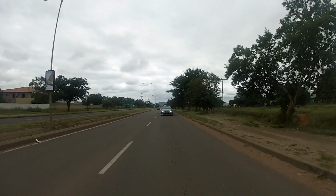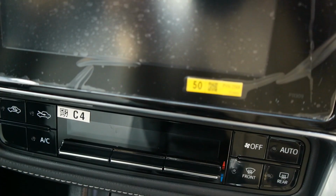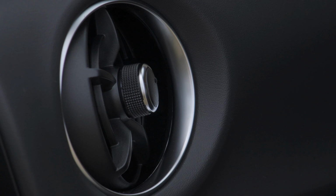And that is something that goes with the feel of the car. When you sit in the driver's seat, everything feels quality. Obviously, there's a lot of plastic in here, but the plastic that you see, the plastic that you feel is high grade, high quality plastic. The finishing is just perfect.